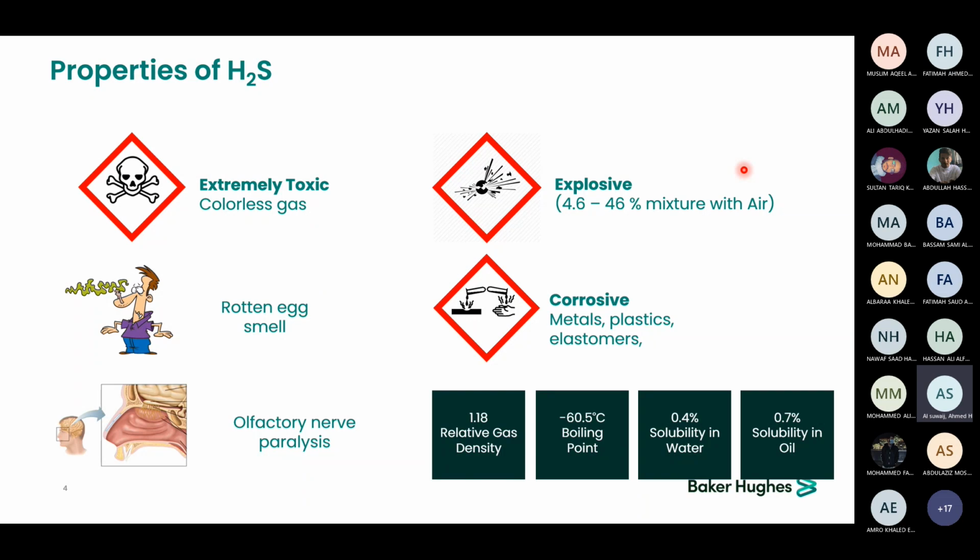At low concentration, below 100 ppm, it smells like rotten egg. However, if the concentration increases above 100, it causes olfactory nerve paralysis, which means you cannot smell it anymore. So you cannot rely on your nose to protect you from H2S, because if you cannot smell it anymore, it's either gone or it has reached a high level where you cannot smell it.